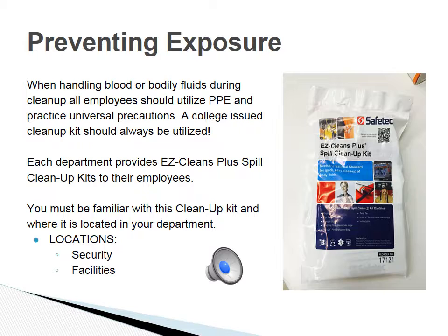In order to prevent exposure, it is necessary that all employees follow the same protocol. When handling blood or bodily fluids during cleanup, all employees should utilize personal protective equipment and practice universal precautions. A college-issued cleanup kit should always be utilized. However, in the event where one is not available, you can utilize a 10% bleach to water solution for cleanup.